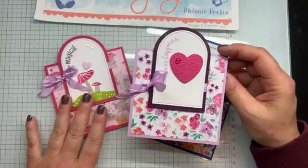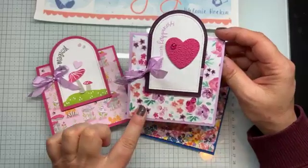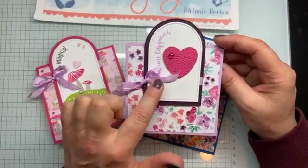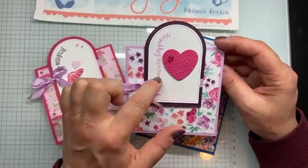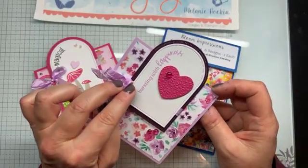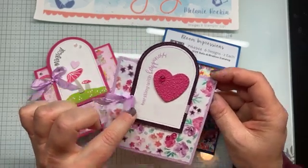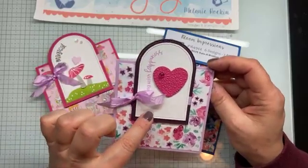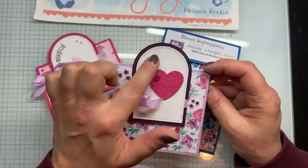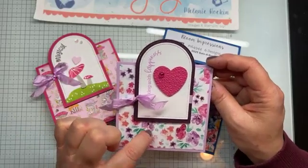And again, I made it the same way. I made it with a piece of the Designer Series paper in the background, and then I layered the arches. I used the Fresh Freesia ribbon, and I took a photopolymer stamp and curved it to fit the arch, although there are 2 or 3 stamp sets that have arched sentiments that coordinate with these arches really nicely.